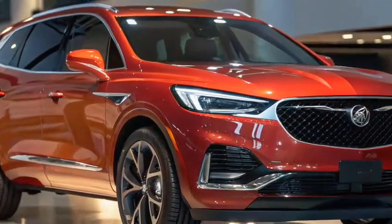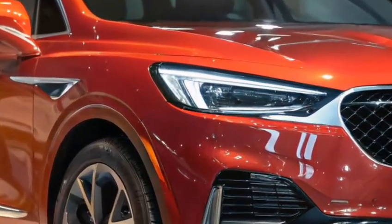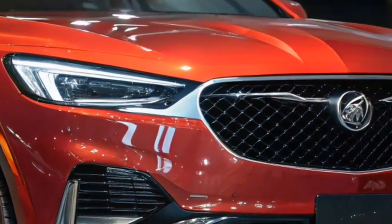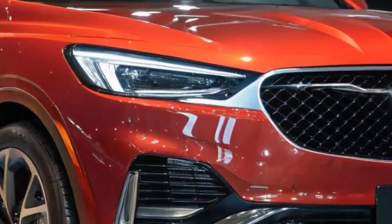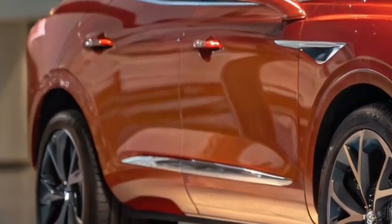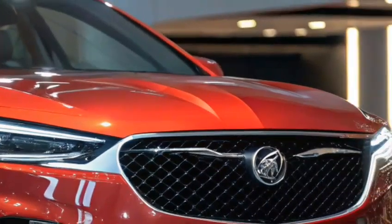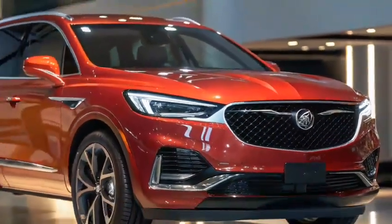Buick has not skimped on safety features either. The 2026 Enclave comes with a full suite of advanced driver assistance systems, including adaptive cruise control, lane keeping assist, blind spot monitoring, and automatic emergency braking. A 360-degree surround view camera is also available, making parking in tight spots much easier.